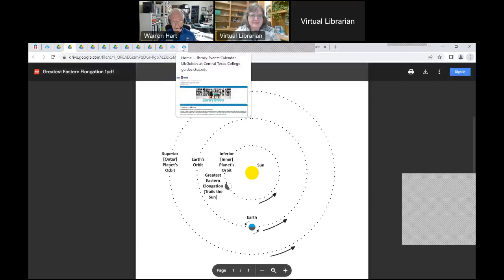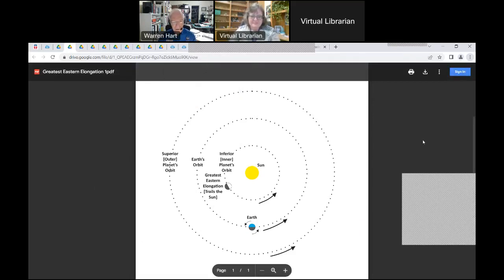Elongation. Now, real quick here, you'll see on that, there's the sun in the center, of course. The first few dots that go around there are, and notice it's listed as the inferior or the inner planet's orbit. And that's how, back in astronomy, the astronomers listed the different planets. The planets that are closer to the sun than us, and that would be the planets Mercury and Venus. So either one of those two, and in this case, it is Venus.